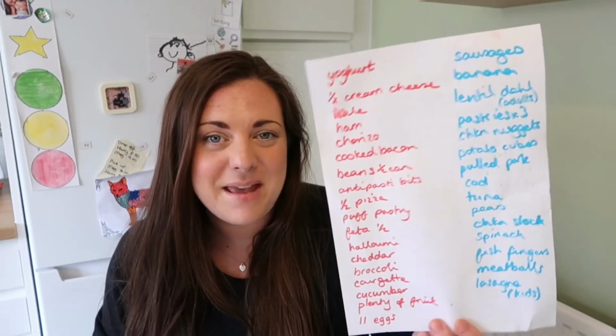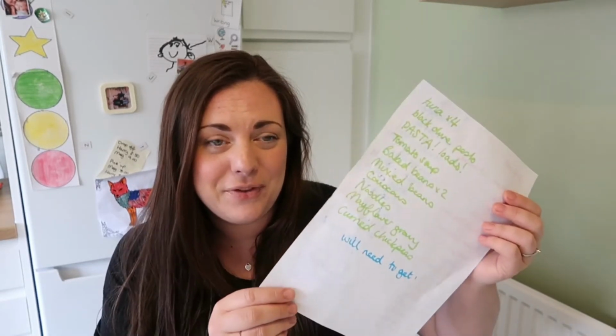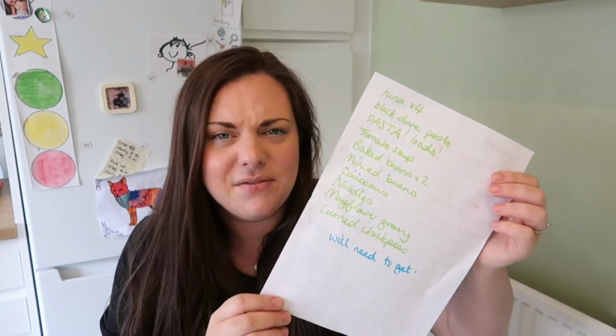This is the list that I made, and yes, it is really scruffy, because it's for me, and as long as I can read it, who cares? I've taken that and I have put it into a little meal plan in my planner, and this is what we're going to be eating.